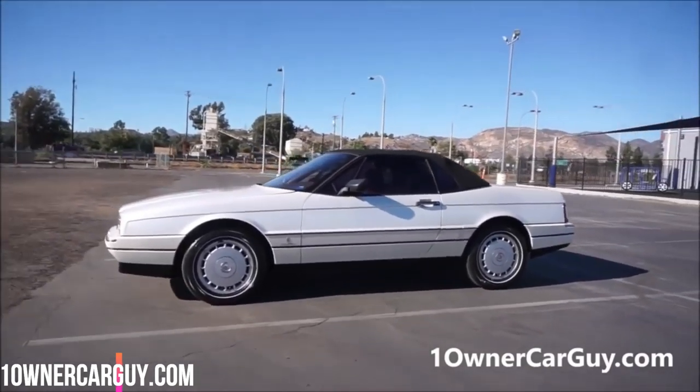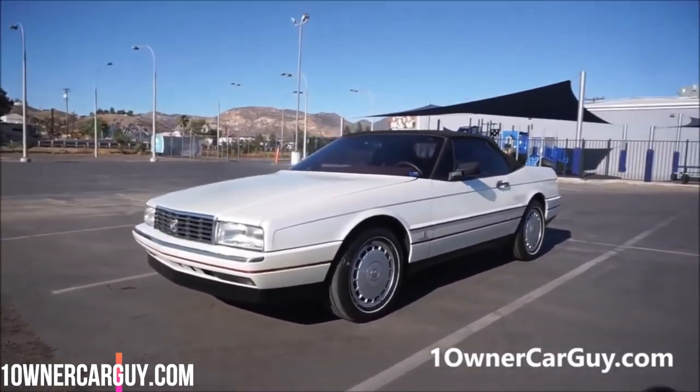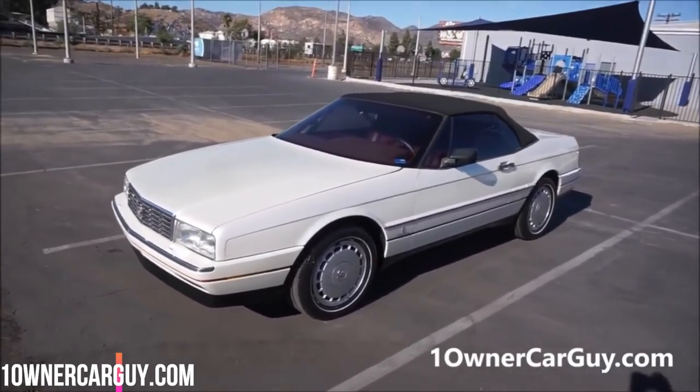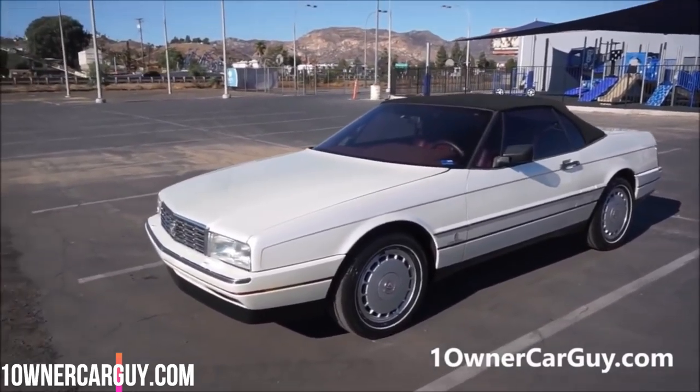I'm going to do all kinds of different video on this here, trying to show you every bit of it and all that. Nice car, beautiful car. There'll be about 50, 60, 70 pictures on my website, oneownercarguy.com. Make sure and check that out.